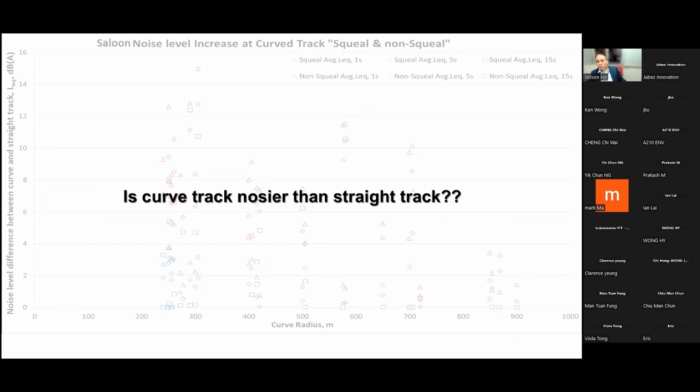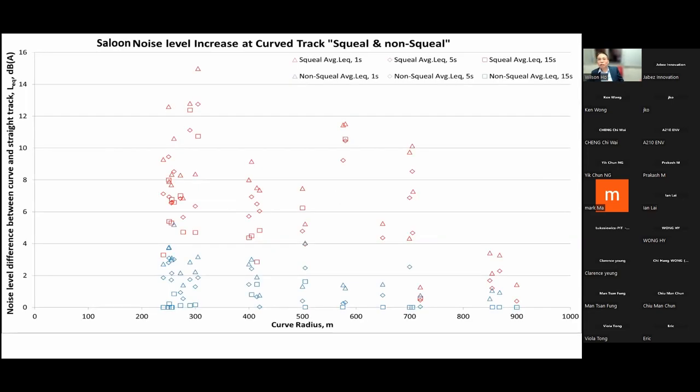Okay, then we come to the most important question of tonight. Is the curve track noisier than the straight track? First, we look at the saloon noise data. This is the noise level difference between the curve track and straight track. 0 dB means curve track and straight track are at the same noise level. 6 dB means curve track is noisier than straight track by 6 dB. The x-axis is the radius of curvature of the curve track. So this is 500 meter curvature. This is 250. In Hong Kong, on the main line, the radius of curvature is all more than 250, so we do not have data for less than 250 meter radius of curvature.